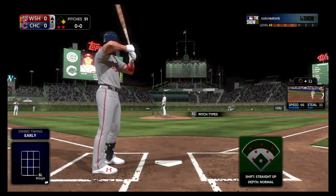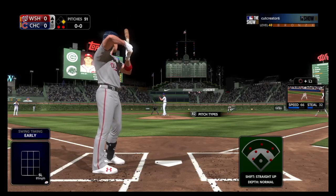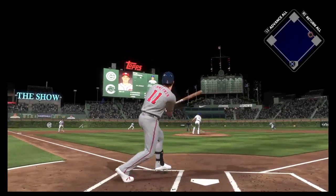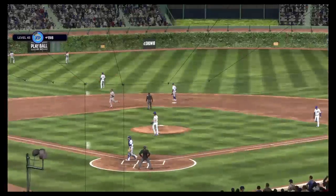Stepping in and ready for another shot, Ryan Zimmerman. He was a strikeout victim in his first try. Ready to deliver. Here's the first pitch. Now a ball lined toward the gap in left center. Contreras is going to have room out there.